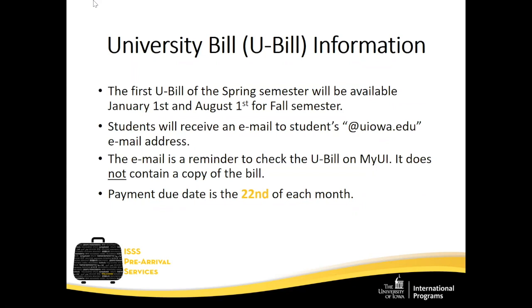The due date for the U-bill is the 22nd of each month. Occasionally, the due date will be pushed back to the next business day if the 22nd is on a weekend. The due date will be listed at the top of each billing statement. However, if you remember to make your payment by the 22nd of each month, your payment will never be late.